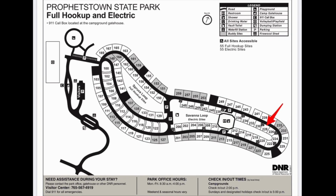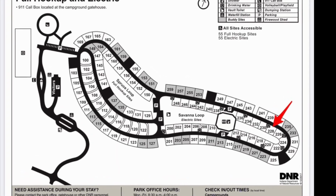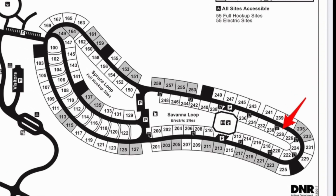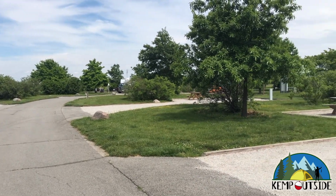The next site we're going to look at is Site 228. 228 is on the interior of the Savannah Loop and is a back-end site, and it's right next to the site we just looked at. So here's a look at 228 from the road.